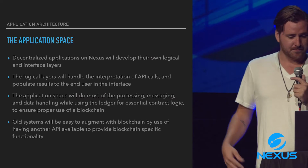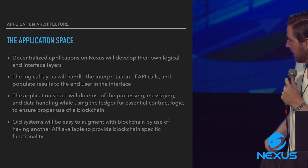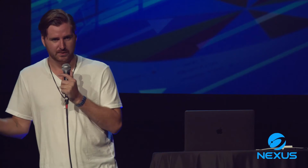Most people see a blockchain and they use an ERC20 token, which is good, but there's a lot of fundamental things we can do with it. So that's why we need the scalable system, and that's why we need the easy to interact with system. So old systems will be very easy to integrate, and that's a very important thing, because from talking to a lot of businesses over the years, a lot of them are told that blockchain is going to take everything over, so they think they're going to have to completely get rid of everything they have and rebuild it. But we want to help them find a way to augment it, to improve it. So that's where the API and the application space are very important.